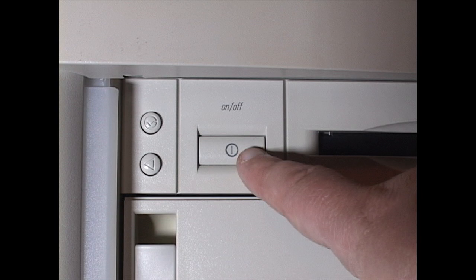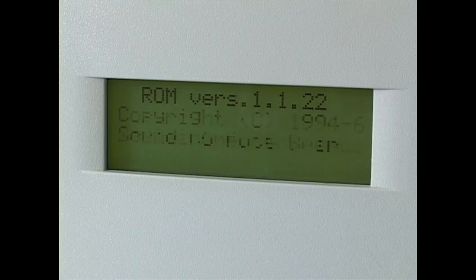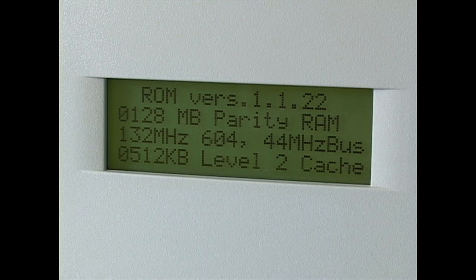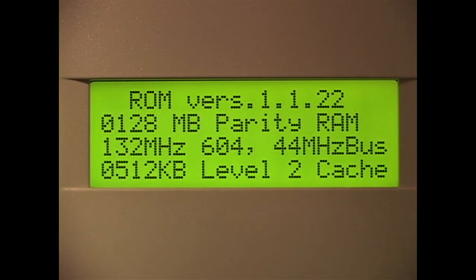We hit the power, and we get the familiar Mac chime. Then we watch the LCD display as it posts. It comes up first with the ROM version and RAM, processor speed, cache. It may or may not be backlit depending on the ambient lighting.